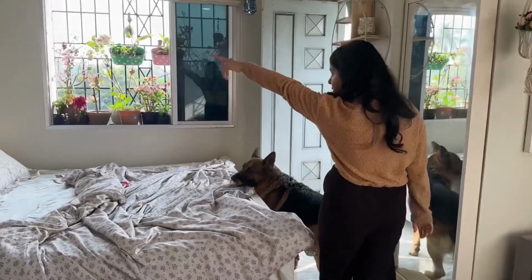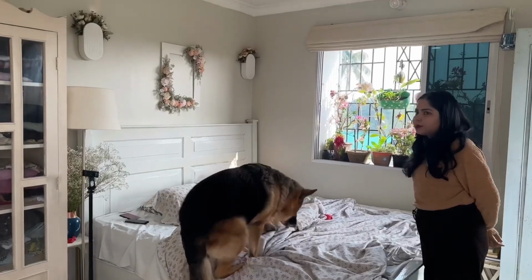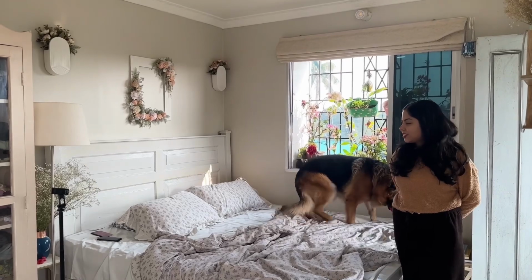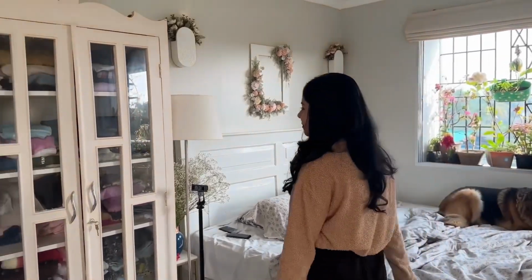Pant is sliding down. Alright, what else? Oh, I love this decoration over there. I did it, and yeah, I think it looks pretty. I love this room the most because it feels really cozy, and I just like it. I love to sleep, maybe that's why. Bedroom is my favorite room.